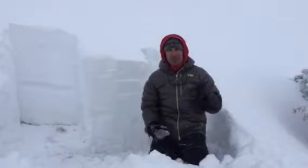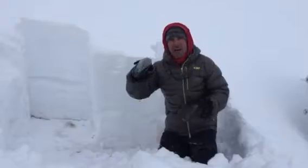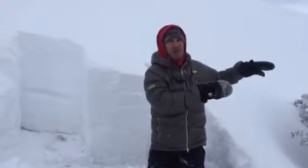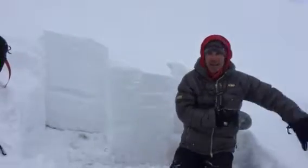So it's a great example right now of the differences that we're seeing between below tree line and subalpine and alpine areas, where just an immense load has been added to our snowpack. Twice as much storm snow, 8 feet of storm snow since Friday has been added.